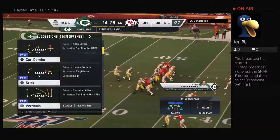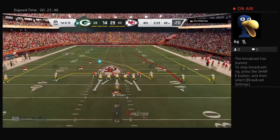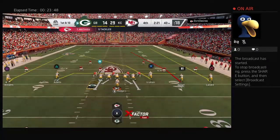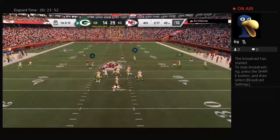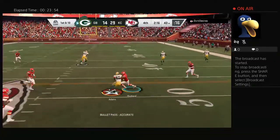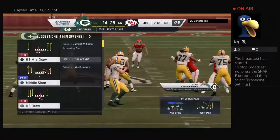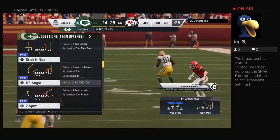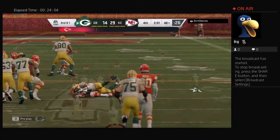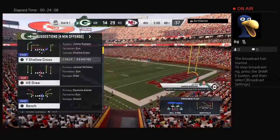And they get him down, but not before he takes it across the 40-yard line. 11 yards and a Green Bay Packer first down. Rodgers now on first down. Got his man complete over the middle. It's Adams. And he's tackled a yard short of the marker. Good gain of 9 on first down. 2 minutes left to play in this football game here on EA Sports.